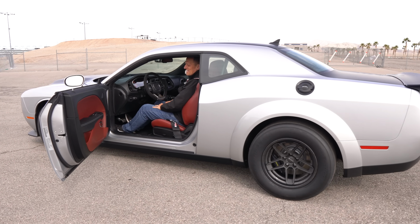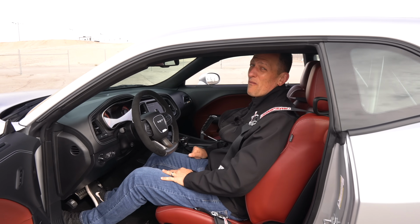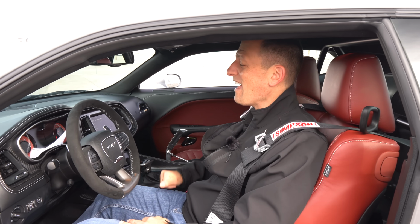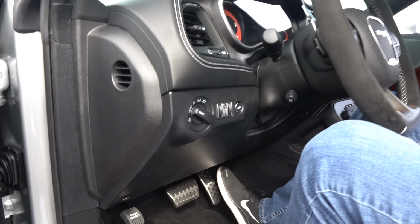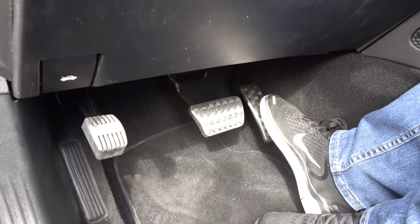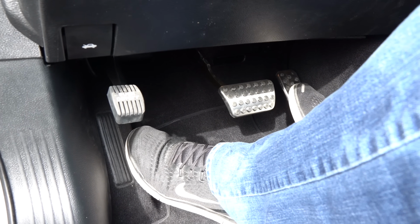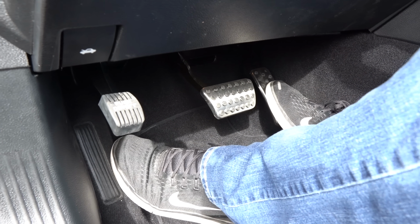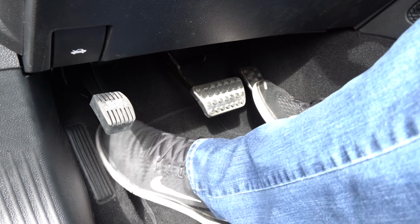All right, guys, business time. I almost have my belts locked in because I want to run this down the strip here at Las Vegas Motor Speedway. But down in that pedal box, you are going to get your aluminum brake pedal and throttle. Still, though, they didn't do anything to the dead pedal, so I'm going to have to zonk that, especially in a car that pulls 2 Gs. I need more room to support myself with my foot down here.